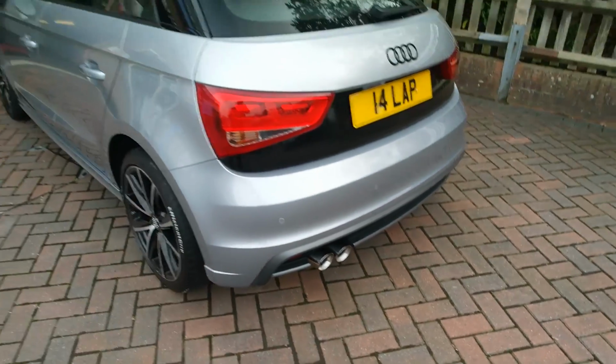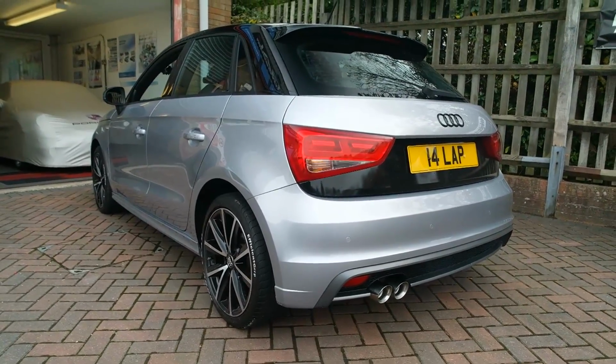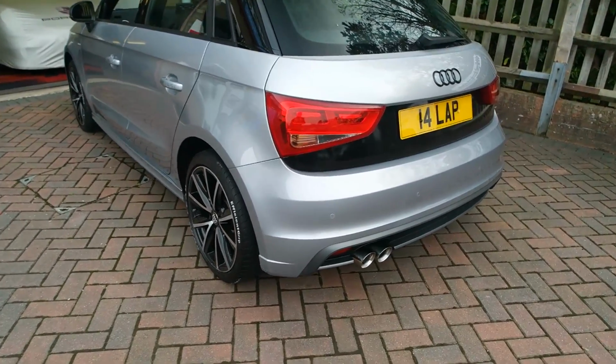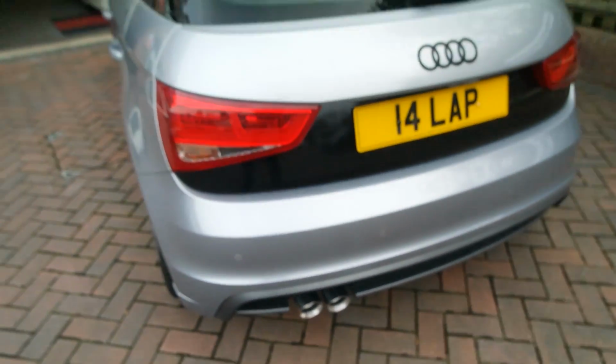You can fully make out what it sounds like. Obviously the microphones don't do it justice. I am a very, very happy bunny now. You can see the Milltek logos there as well. Wow.